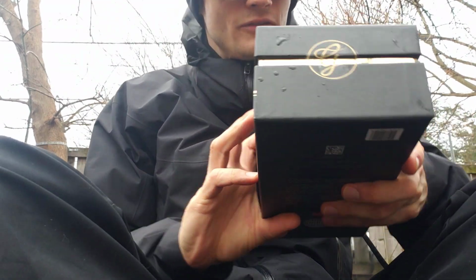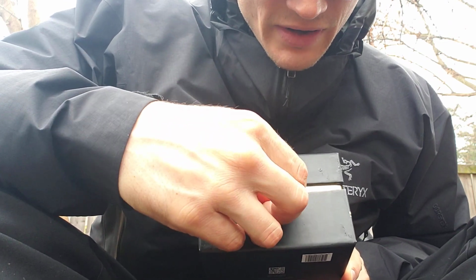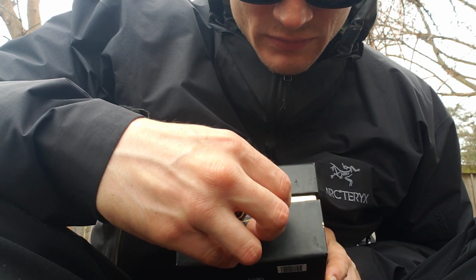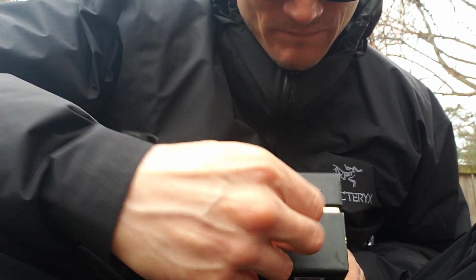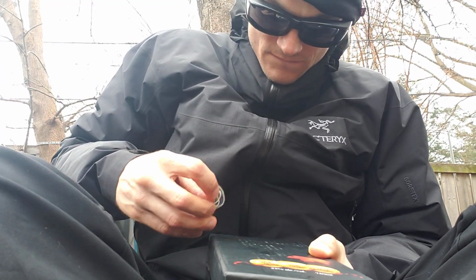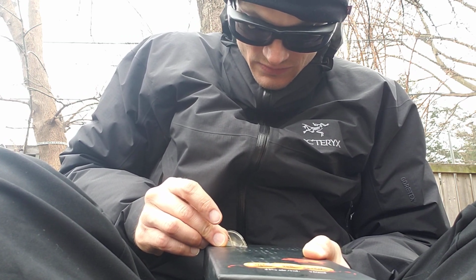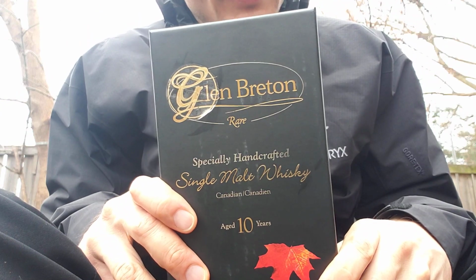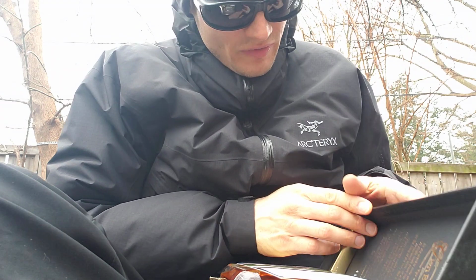Let's dive right into this bad boy here. You can see I've got a nice sticker on the bottom there. It's a sturdy sticker. Here we go. Let's just put that right there. Looks pretty nice when you put the extra G on there. It accents it nicely. So this opens up like a book.